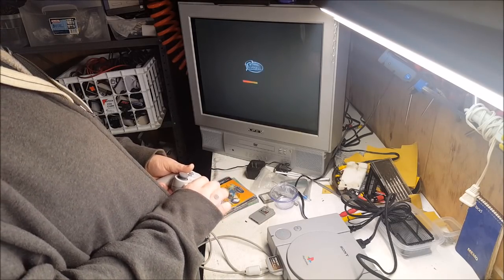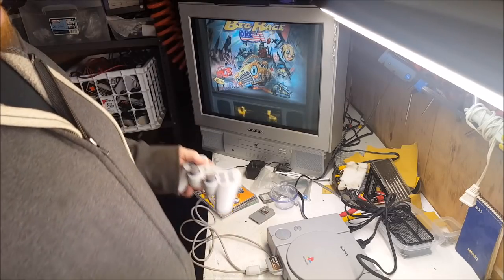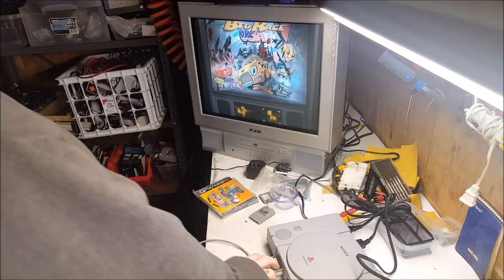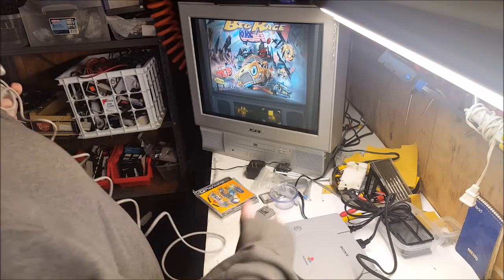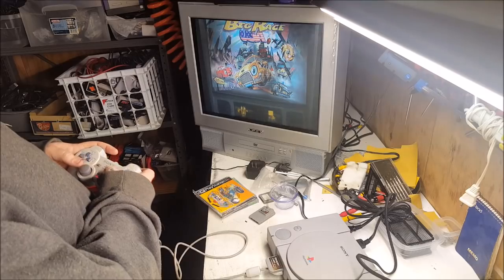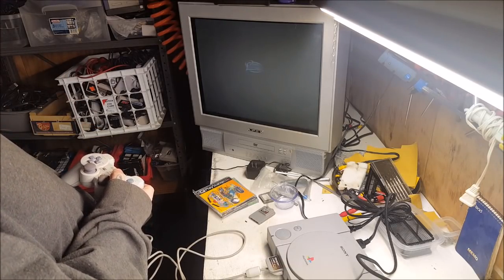A lot of people don't test their systems fully. They don't test the ports. They don't test the memory card slot. These are simple things, but I mean that's what's going to separate a good sale from a bad sale.